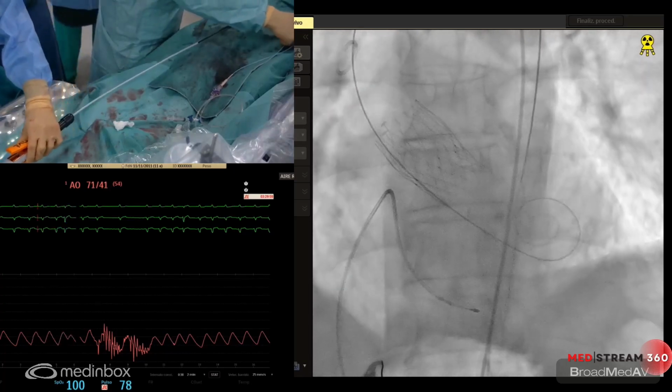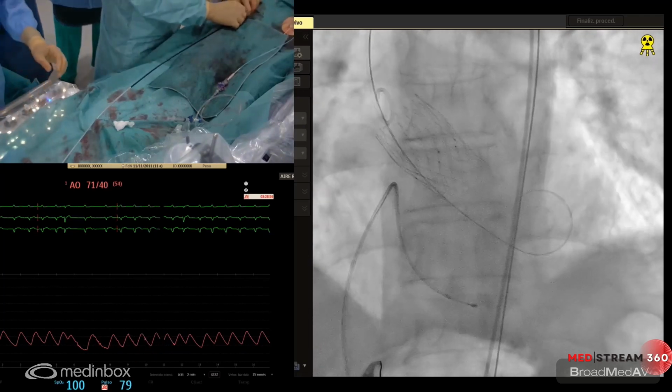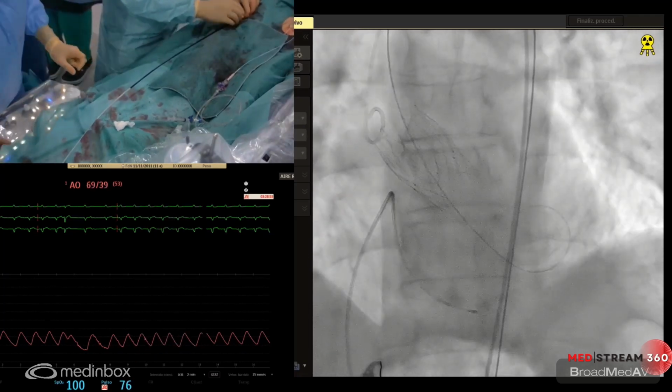We are retrieving the system. And check with the pigtail again the result.